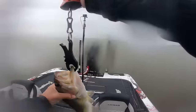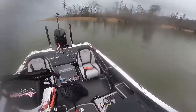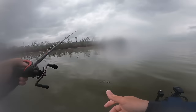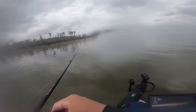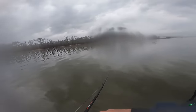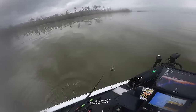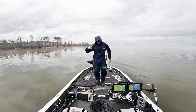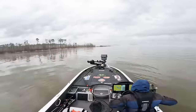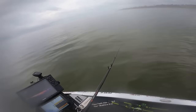2.60 is what needs culling next. He is 2.12. One more cast after this one, right there at the tip. Heck. That was the weirdest bite.